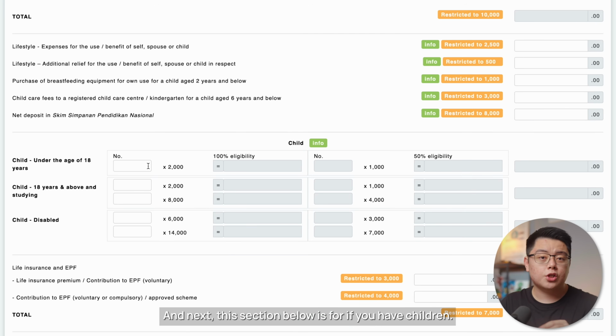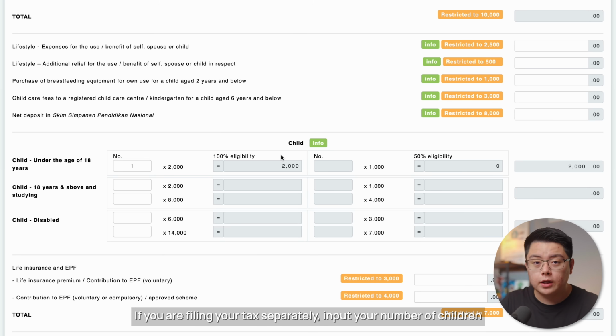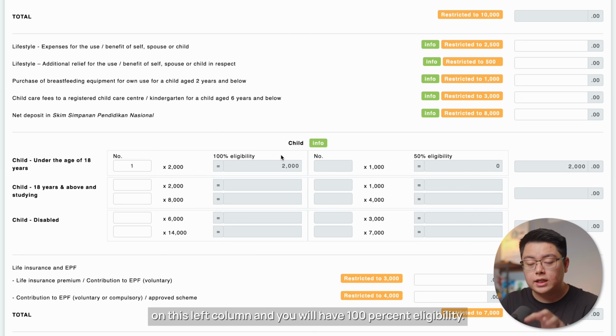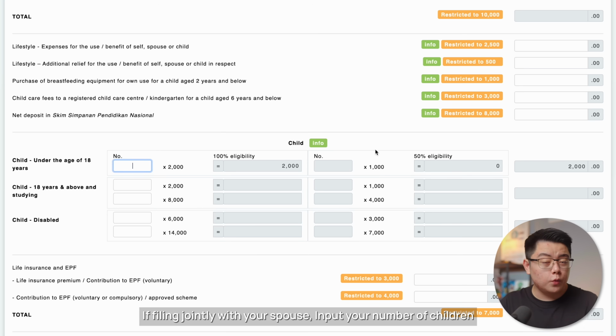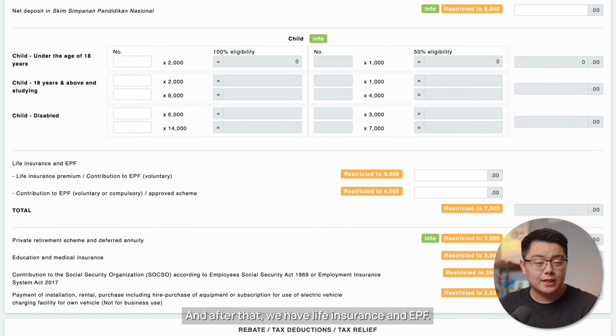And next, this section below is for if you have children. Insert how many children that you have that are under 18 years old. If you are filing your tax separately, input your number of children on this left column and you will have 100% eligibility. If filing jointly with your spouse, input your number of children on the right hand side where you will have 50% eligibility. And after that, we have life insurance and EPF.